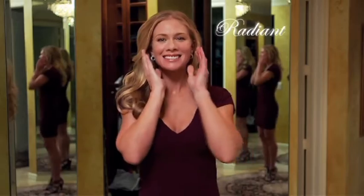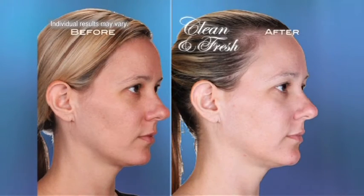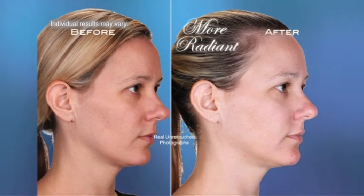These women are looking radiant and beautiful because they were just introduced to the hottest, most luxurious way to exfoliate, polish, and resurface their skin so it's super hydrated and ultra smooth to the touch while reviving dull skin to reveal a clean, fresh, more radiant complexion. That's the faultless canvas for flawless makeup application.